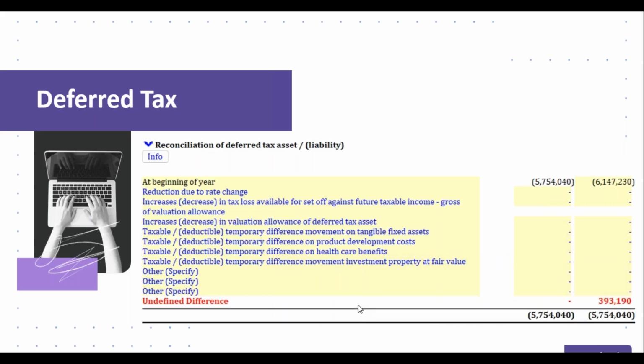Moving now to your deferred tax note. That's the third one that we're going to cover for today. In the deferred tax note, you will have a table of reconciliation of deferred tax asset or liability. Usually, your clients will also be giving you the different movements. They will be giving you their tax reconciliation, the deferred tax reconciliation, and you will then need to populate it onto your Caseware working paper.